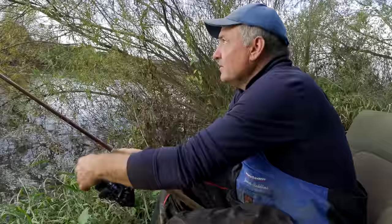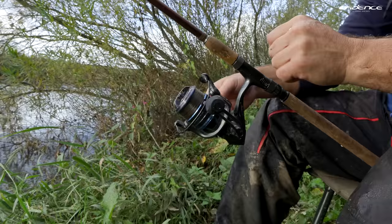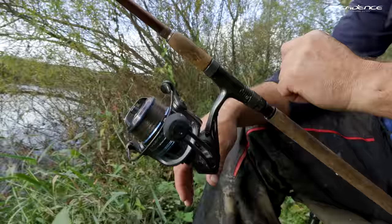And I'm gonna make sure I've set the drag this time. This CS10 5000's got a beautiful drag. And that barbel took me by surprise, that big one. It took off, so I had to actually backwind. But I've set the drag now so that if I hook a big fish, I've got that bit of insurance policy that the drag will kick in straight away. And like I say, when you've got such a beautiful, powerful, smooth drag, that's a great advantage to utilise it. So what's going to happen now? Two barbel in two casts. We'll see if we can get another.